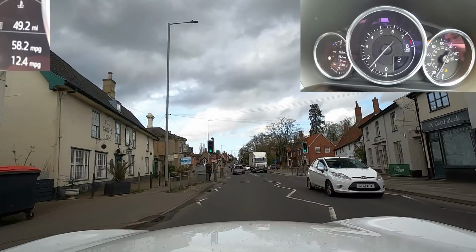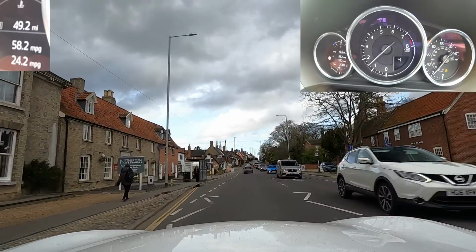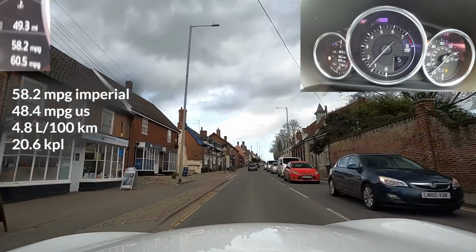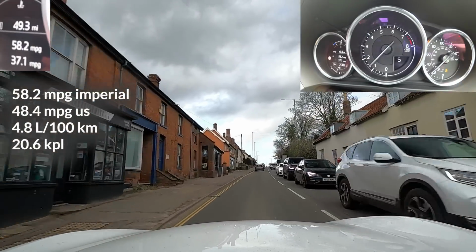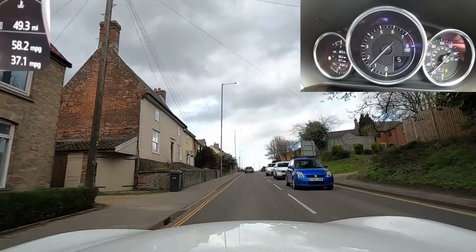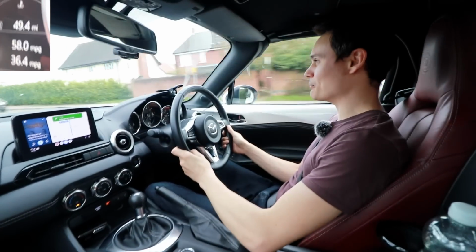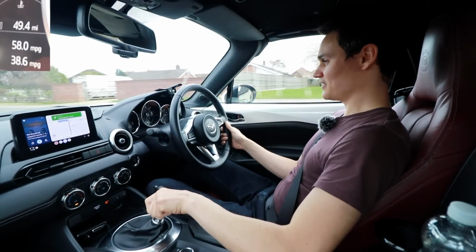Let's get past this green light. Up a worryingly steep hill now. Oh, 58.2. I think I've peaked at 58.4, and I don't think I'm going to get better than that. Now I'm in the urban area. Just 1.8 shy. If you can hear buzzing, it's my camera buzzing. It's just vibrating a little bit where it's mounted. It's not actually the car.